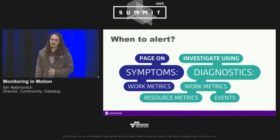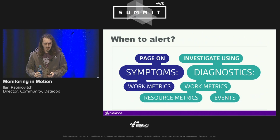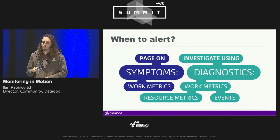And so really what you want to do is look at those work metrics. These are the symptoms of what your customers are experiencing. There are those APIs that are failing to return or returning slowly. And you want to use those in conjunction with the events and resource metrics that we were talking about to do some of that investigation.